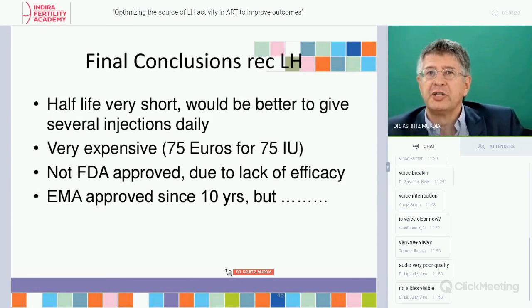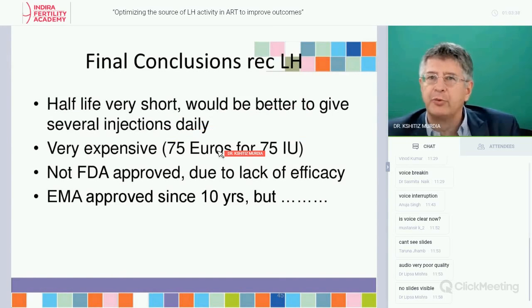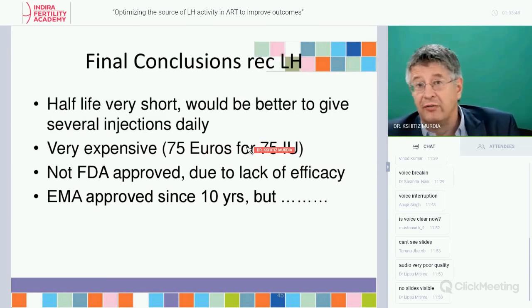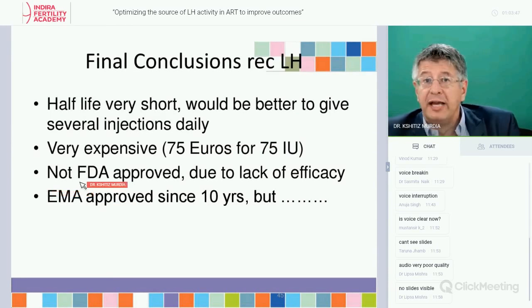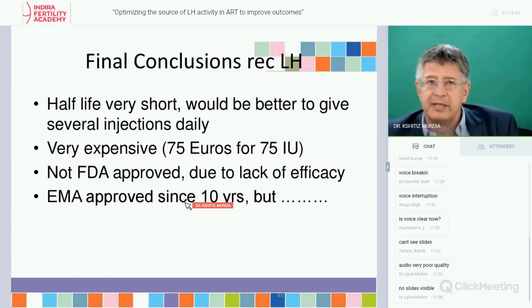So the final conclusion is, well, this recombinant LH, very nice, but it has a very, very short half-life. And if you want it to work, I think you have to give up to 6 injections every day to get it going, because otherwise the half-life is much too short. Very expensive. FDA not approved, because there's never been any study that shows the efficacy. In Europe, it's a little bit different.